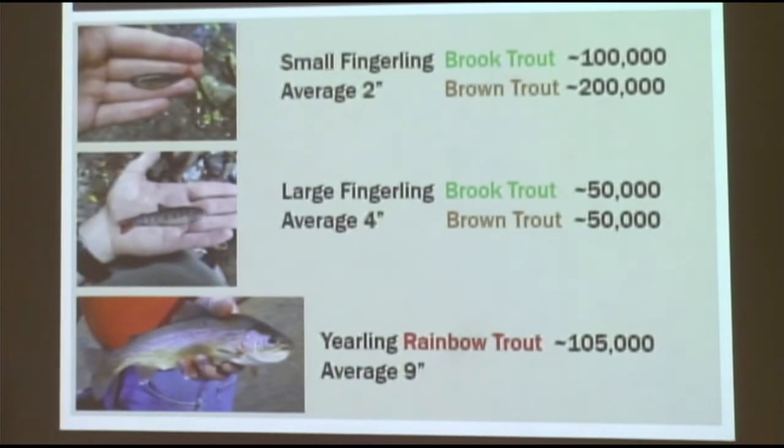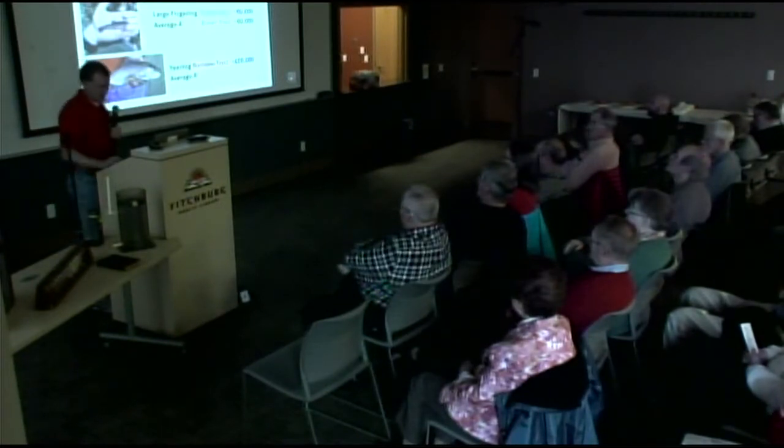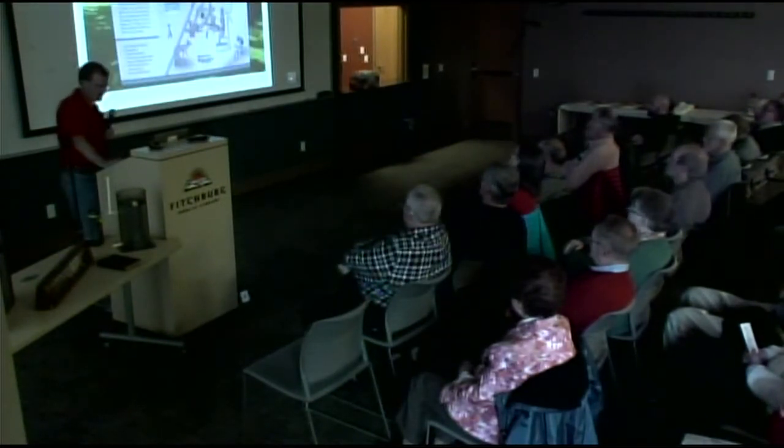The only thing, for the most part, that we stock as yearling or catchable size are those rainbow trout. That's because they're a domesticated strain versus the wild strain brooks and browns. I will get into that as we go along as well.